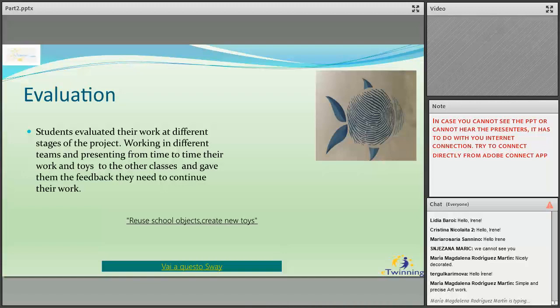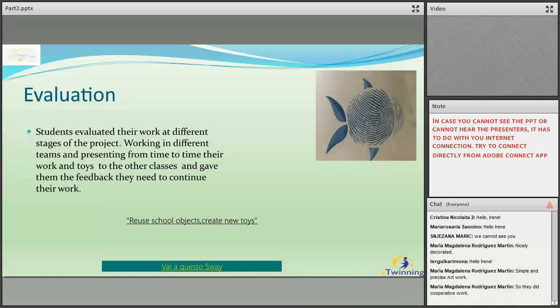Can we open this Sway, please? I think it could be quite difficult, Irene, because we have a lot of technical issues today. So the link of this Sway would be in the publication. So everyone who wants to visit it can join the link. Okay. Thank you very much.